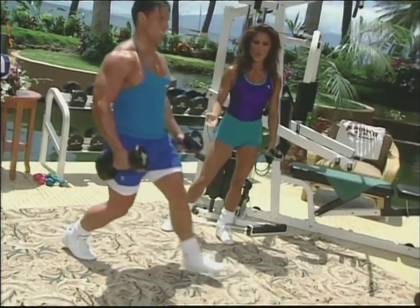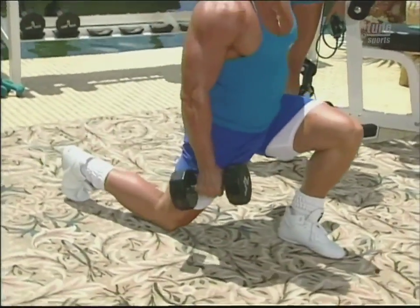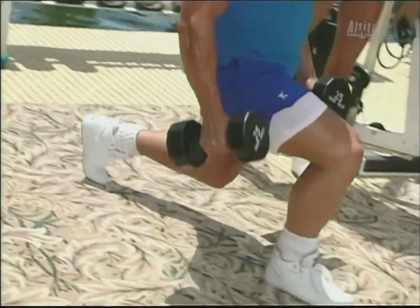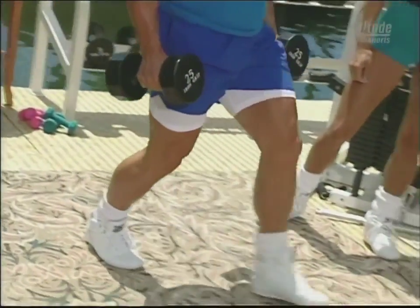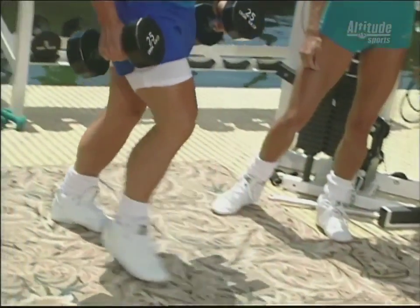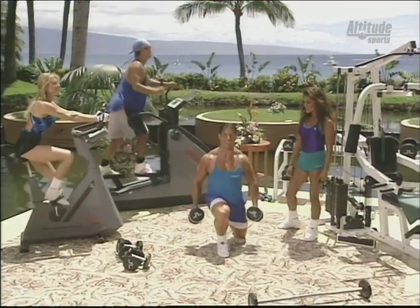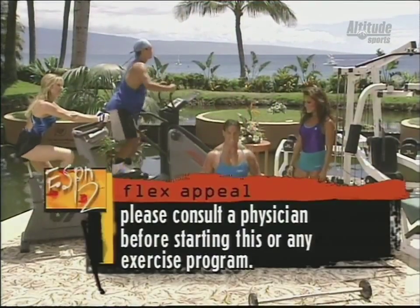Exactly. It's just like a squat, but your legs are split apart. With this one here, doing a lunge, you're working your stabilizer muscles as well. Sport specificity training relates to this exercise, whereas the lunge or the split squat is just for everyday benefit. Looking good.